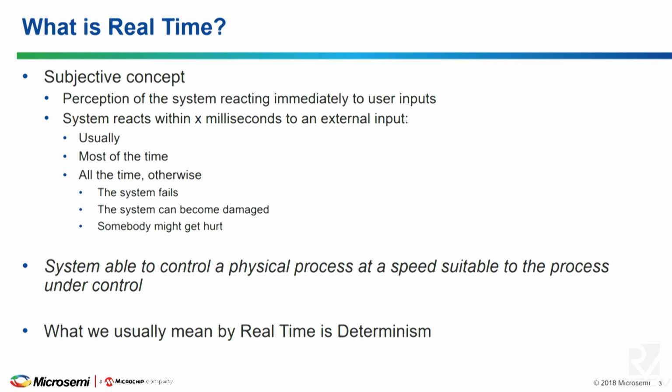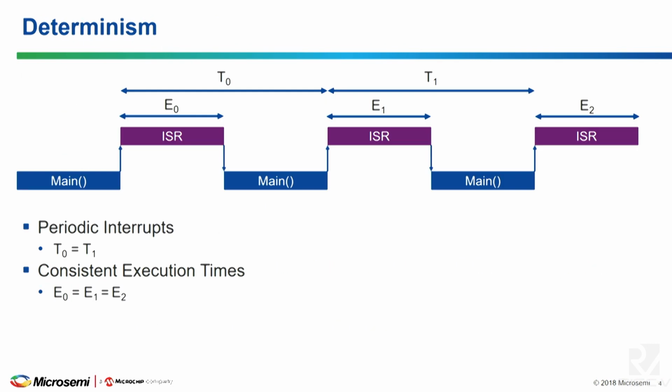But in actual fact, when you're talking about real-time, most of the time what you want is determinism. You want your system to behave the same way all the time, no matter what. So determinism is really the key nut to crack for this architecture. So we've put a lot of effort into achieving this.